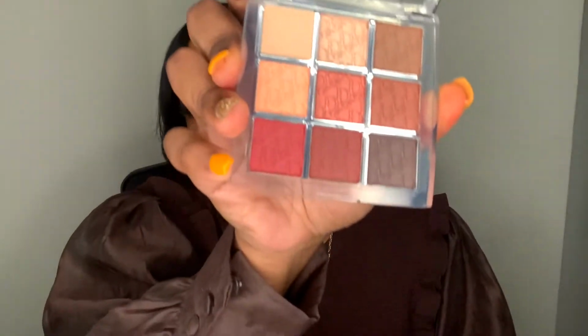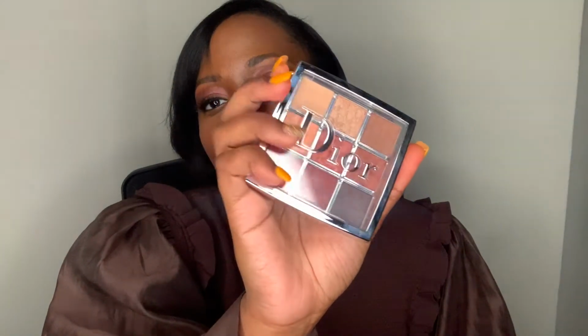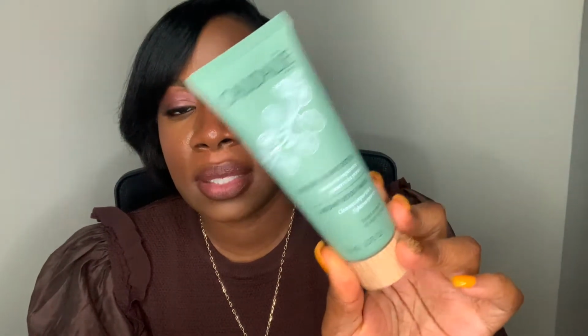This is it. Look at that. All of these shades are right up my alley. And to be quite honest, these shades do remind me a little bit of some of the shades in the Natasha Denona Sunset palette. Next thing I bought is the Huda Instant Detox Mask. I actually put this on last night, and it made my skin feel so smooth. It's a clay mask. I believe everyone should have a clay mask in their skincare collection, because it says it cleanses impurities and tightens pores, and we don't like enlarged pores, right?